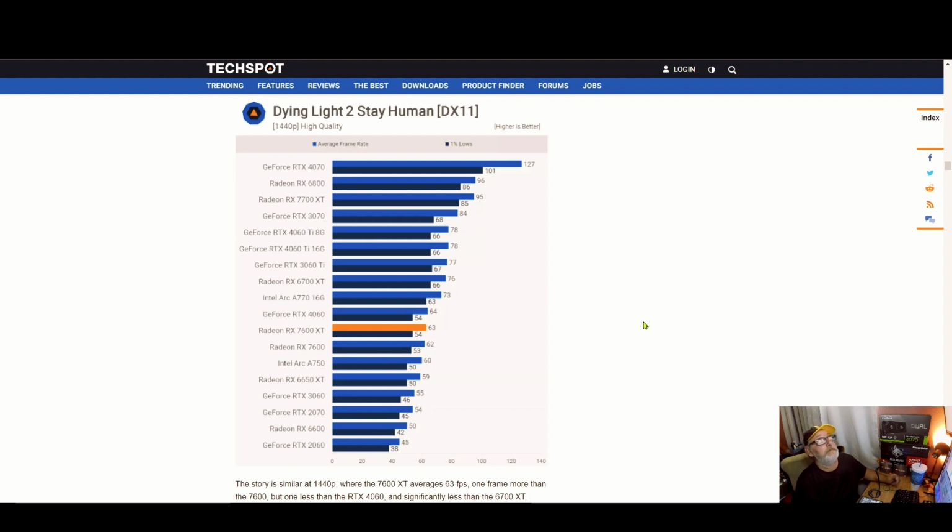Well, you know, when they slap 16 gigabytes of VRAM to it, that doesn't mean everything. Just to let you know that. Even the 4060 Ti 8 gigabyte on top is getting 78 on the high and 66 on the low. So, like I said, there's a big FPS difference between the 7600 XT and the 4060 Ti. I was about to say super, but it's not.